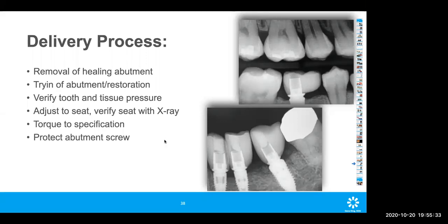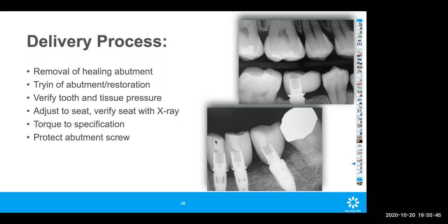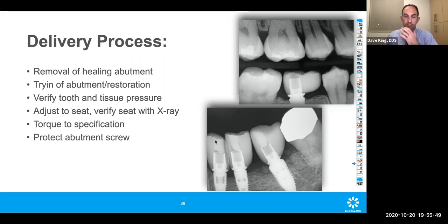What do you use to cement the implant crowns? So if we're cementing a crown to an abutment, which you don't see any of those here, and I'll explain that in just a second, what I like to use is any conventional cement. I mean, any cement that I would normally use for a crown. I don't use temporary cement. I know a lot of us were taught to use temporary cement to cement a crown because you've got such high tolerances between the abutment and the crown.